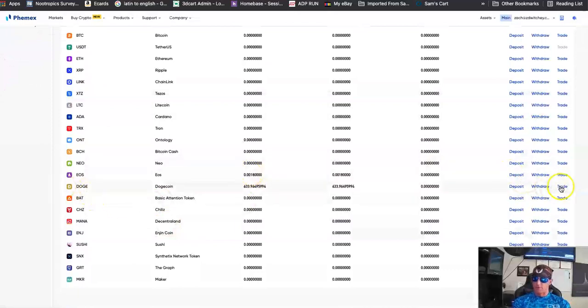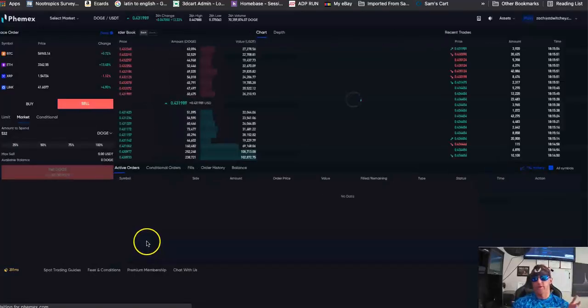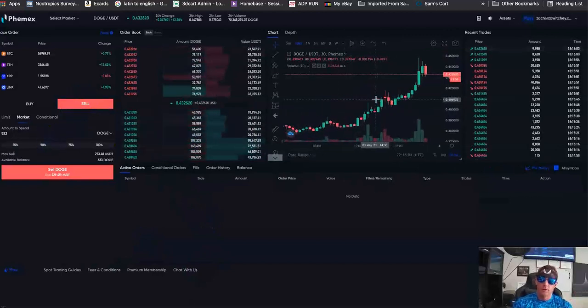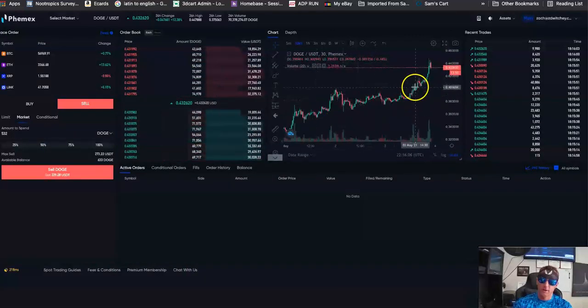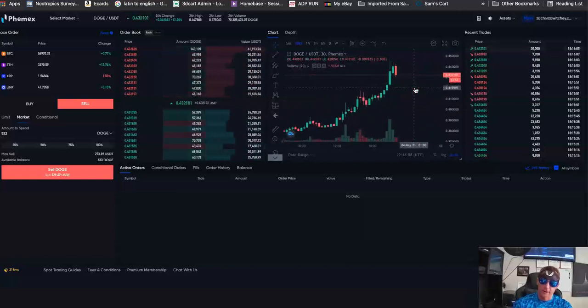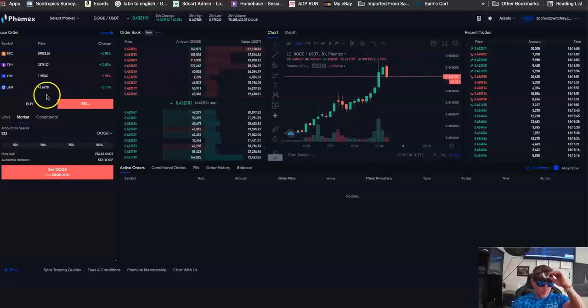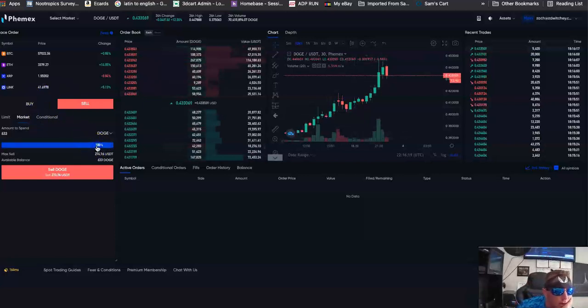I just sent it. So we're going to go to trade Doge. And the only thing you can trade it for here is USDT. You can't trade it with Bitcoin or Litecoin or anything. Now, here's the Doge price chart. Just had a huge spike today, and now it's actually dropping from this real short peak. So it's a great time to probably buy this dip on a contract trade.